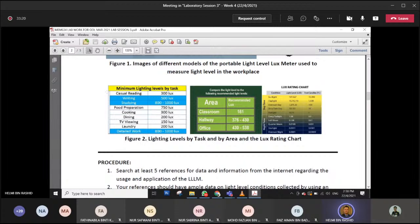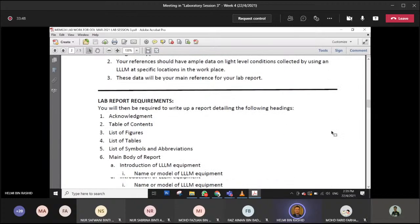So if you do have a table like this, what should you do? Anyone? Design yourself. Yes, design your own tables and write back these data inside the table, and then make sure you cite the tables accordingly, or the figures and whatnot.